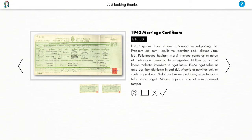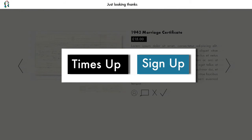Then, as a non-member, they'd be allowed to scroll through bits of ephemera, let's just say 15 bits, before they'll be reminded by a little pop-up, which will say "Time's up" or "Sign up." This allows them to sign up and become a member, which increases the Ephemera Society's membership. I'm not aware whether you pay for membership or whether it's free, but that's another idea.